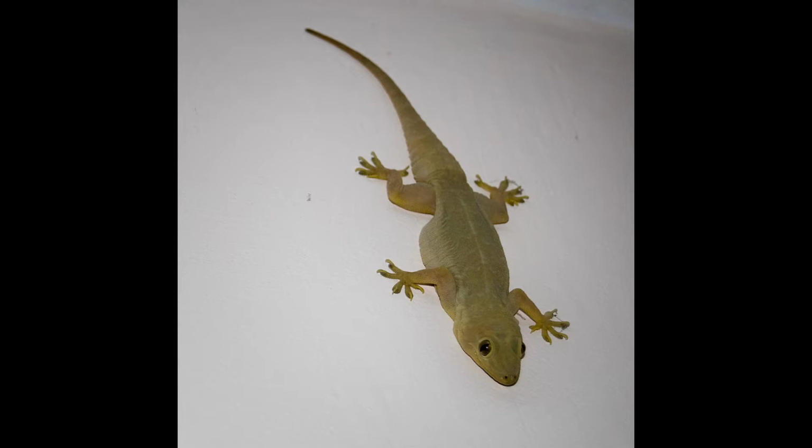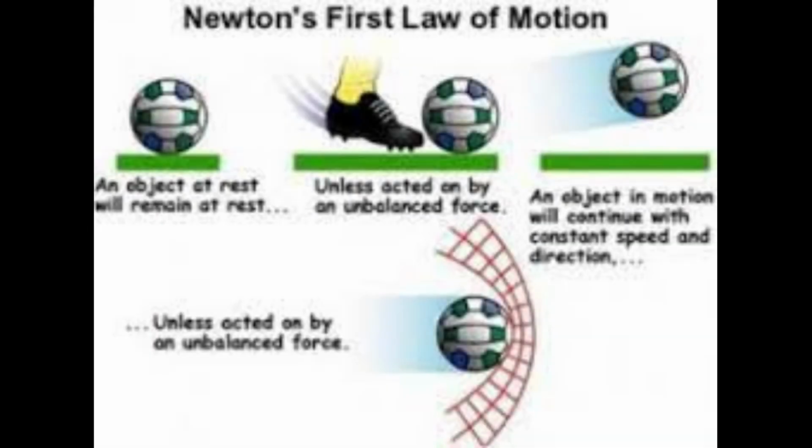If a force acts on an object, but that object doesn't move, there must be another force acting in the opposite direction. In other words, two forces must be exactly balancing one another. This is according to Newton's first law of motion. Since the gecko doesn't fall, there must be another force acting upwards that stops gravity from pulling it down. So the scientists have tried some methods.